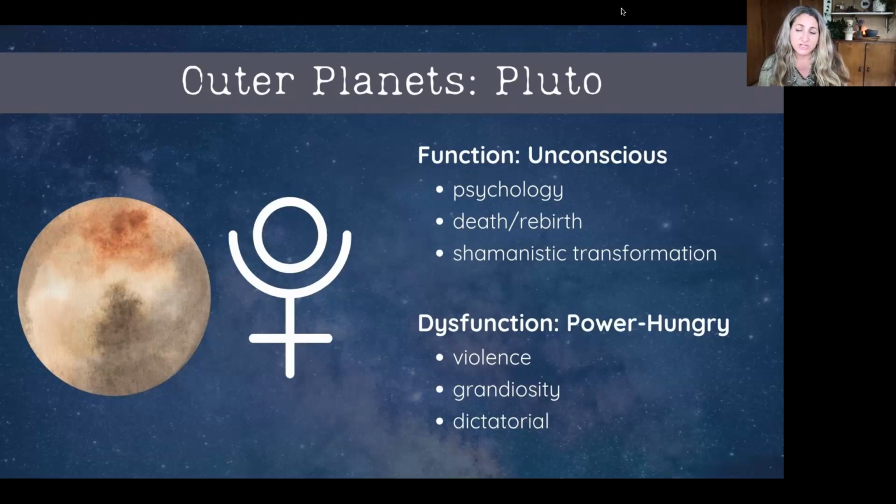In its dysfunction, Pluto can show us where the balance of power is off. There can be power hunger. There can be violence. There can be grandiosity. There can be this very dictatorship type energy.